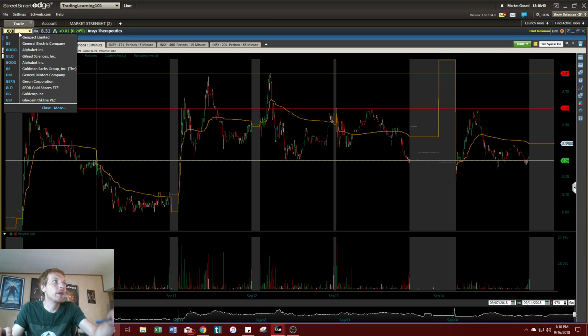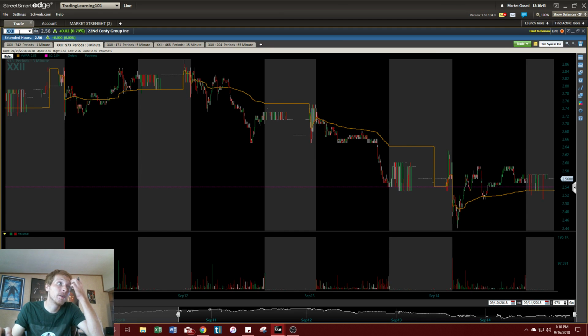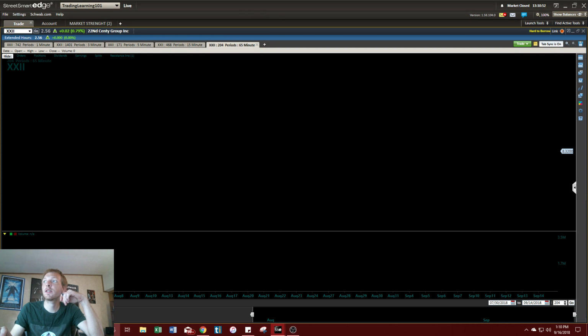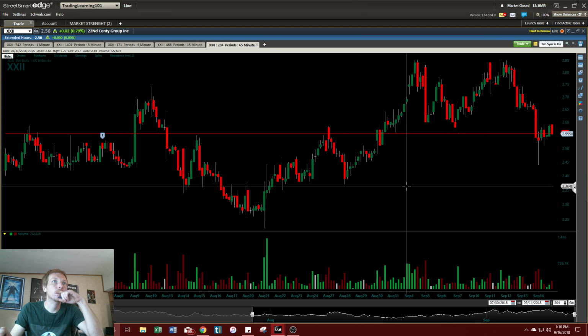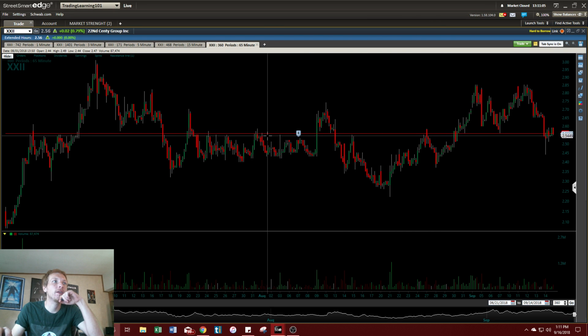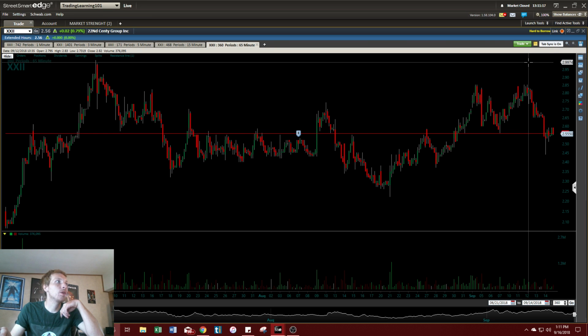And then next up, we got XXII. That caught my eye. This is the 3-minute chart right here. Let's switch to the 65-minute. So the 65-minute here, we got support now holding at 250, with this being the old resistance right here, a lot of resistance right here as it consolidated, and now it's acting as support. I really wouldn't want to get interested in this until it breaks above $3, to be honest with you.